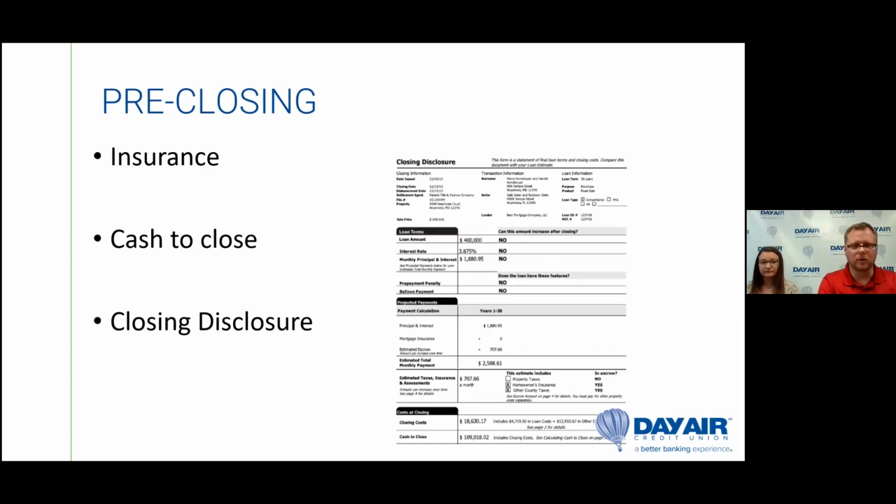Two other things you'll need to work on: you'll be told to bind your insurance. And what that means is that you probably got a homeowner's insurance quote from an agent when you started the process. Now you need to go back to that agent and say, I'm ready to finalize an insurance policy. And they need a date for that insurance to start. So that's why in this period of time, it's a little bit of a race. The borrower really needs to get on that and get that policy signed so it can be factored into this closing disclosure.